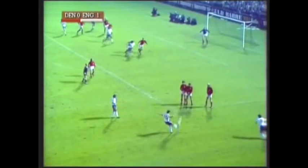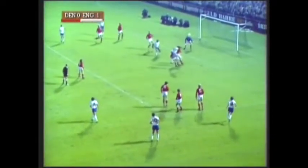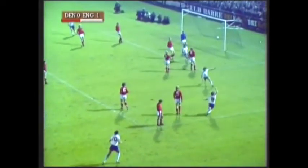Just look at this, Keegan, look at the pace of the run across the face of two defenders, the arc of the head, and the real pace of the header. 17 minutes gone, and Kevin Keegan gets his 10th goal for England.